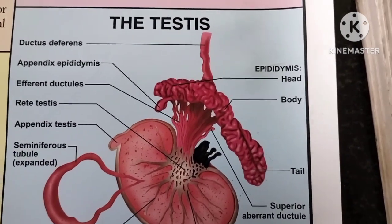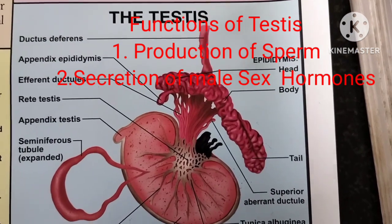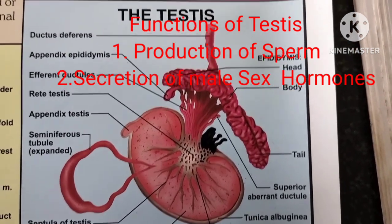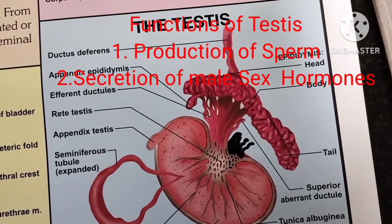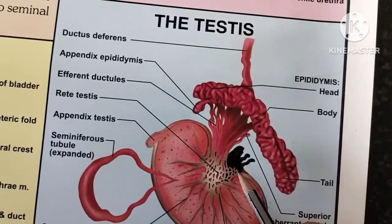The main function of the testis is to help in the production of sperm and the secretion of male sex hormones. So those are the two main functions performed by the testis.